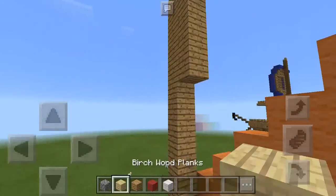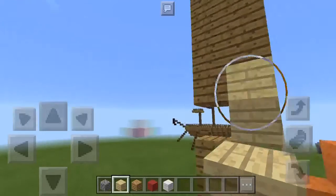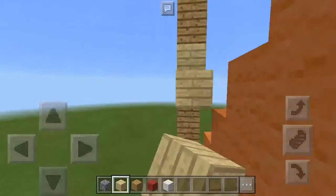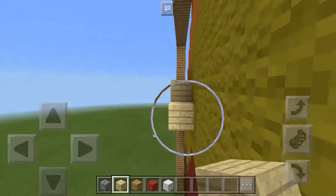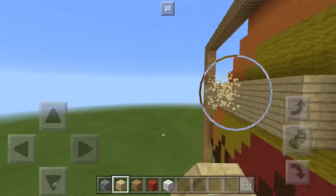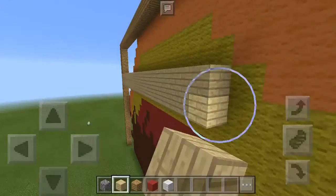1, 2, 3, 4. If I do a 2 birch highlight just around here. This is more for the inside than the outside, by the way. This is the frame of it all. This video could well be an hour or two long by the time I've finished all of this.